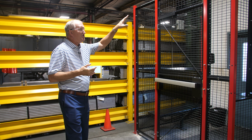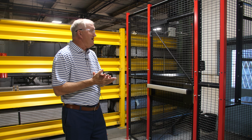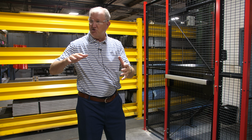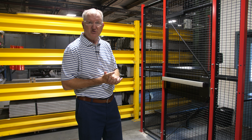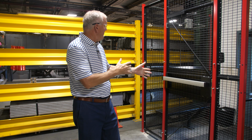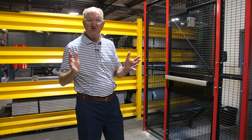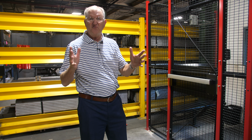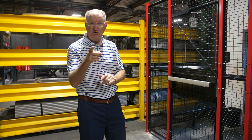On this cage, we do not have a ceiling. We don't feel like we need the security of a ceiling, but if you did, because you had valuable inventory, we could put a ceiling on the cage also. So that's pretty much what we have today. It's the driver cage. It's an application that we sell probably 5 to 10 every week, shipping all around the country. Maybe we've got one for you.